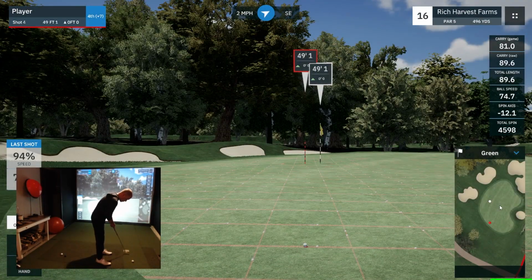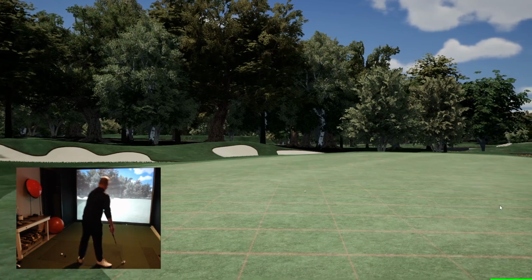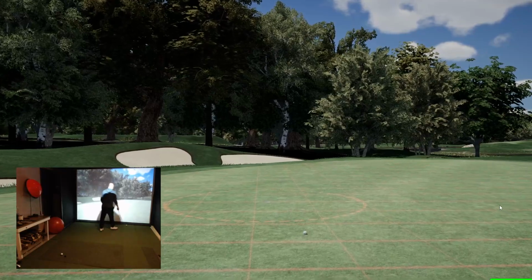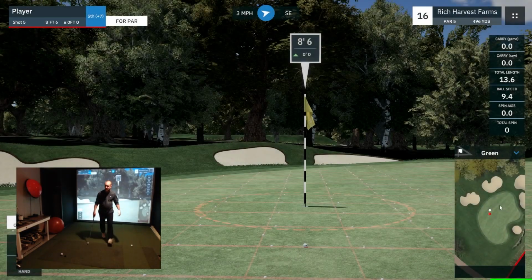All right, so we got a long putt for birdie here, 49 feet. See if we can lag it up there. It's gotta go. Gotta go.